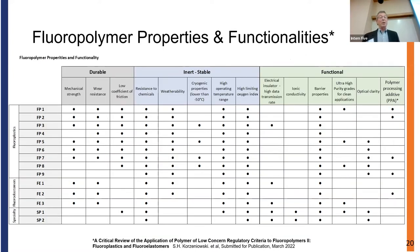The second thing we did is we looked at the properties like durability, stability, and functionality. And then the functionality, the properties and functionality, like under durability, mechanical strength, wear resistance, things that you've heard about, resistance to chemicals in the chemical plant, pharmaceutical plant, for example. High operating temperature, you've heard fluoropolymers are relatively stable by comparison. Barrier properties, fuel lines. I mean, the auto industry is under significant pressure to keep mileage up, emissions down. Fluoropolymers used in fuel lines help do that. So these are some of the things for the same 9 fluoropolymers, 3 fluoroelastomers, and 2 specialty polymers.